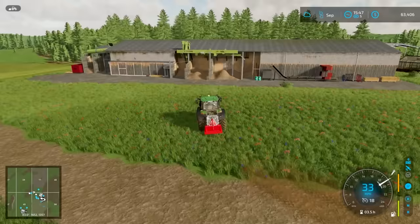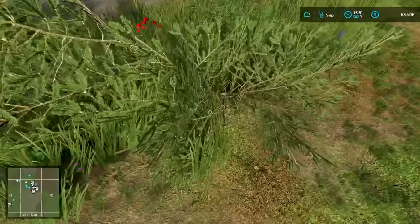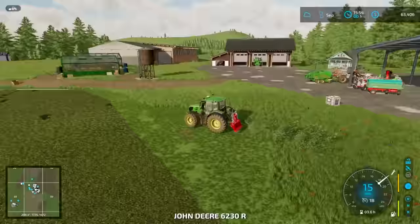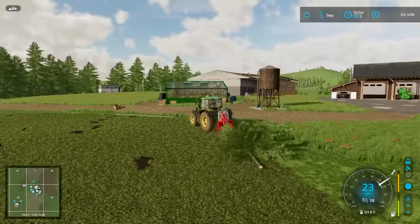Oh, and we had the little ones over here we should take care of first. Oh, and then we need to clean this place up. Is there another one back here? Yep. Ah, can't see it. All right, we got those three. They're not really going to add a lot of liters of wood, but I wanted to get them out of the way. Might as well.